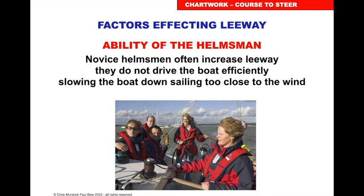A more experienced helmsperson going into the wind in waves will go up the face of the wave and down the back of the wave, maintain boat speed and decrease leeway. But that will come in time.